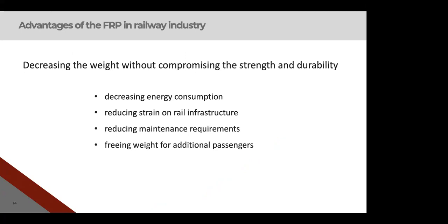What would be the main advantage? They decrease the weight without compromising any strength or durability. In fact, they provide better durability. First of all, they would help to decrease the energy consumption because the overall vehicle will be lighter. Second, they would reduce the strain on the rail infrastructure itself, because they will be lighter, right?